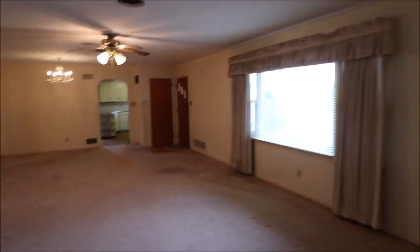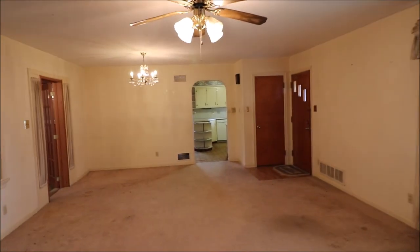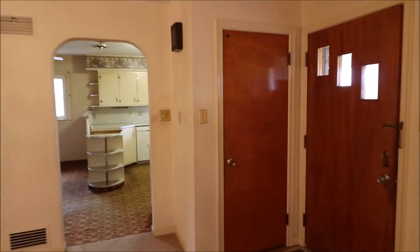So once again, 1402 Park Avenue, Eaton, Ohio, 2,230 square foot brick ranch, two-car garage, 3 beds, and 2 full baths.